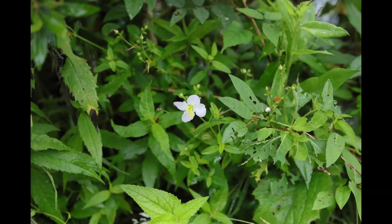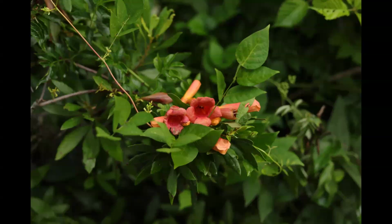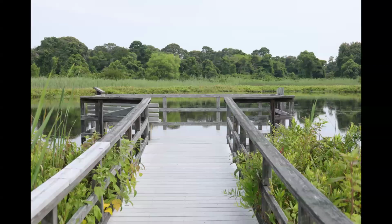This is Maryland Meadow Beauty, and you could see a bee next to it. And that's one of our interesting metallic colored bees. It's metallic green, very interesting. We also have this, a very nice, very red trumpet vine, also called trumpet creeper. It's a native species around our area, and it grows very, very well. Sometimes a little too well. It can take over an area pretty easily.